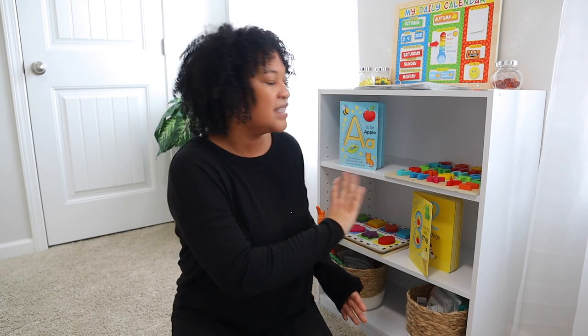So right now this area is really just for cleanliness purposes, for everything to be put away and displayed for her. But as far as me setting up the activity, this is not where she would just go and start the activity.